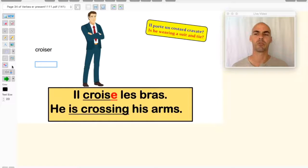It can also be to bump into someone. J'ai croisé, je croise toujours Michael. I always bump into Michael. Il croise les bras, he's crossing his arms, and we say he's crossing the arms.